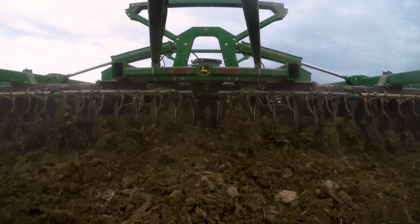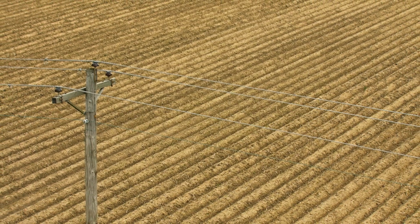I never thought I'd be out here at this level. The size, I really like it when things go right. And I think to be able to justify all this equipment, all the technology that comes along with it, the modern technology, you've got to farm sizable acres.